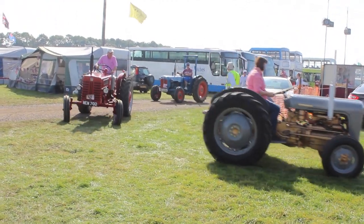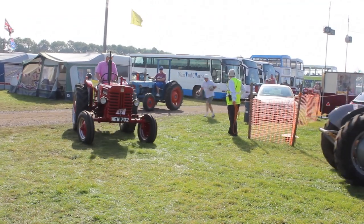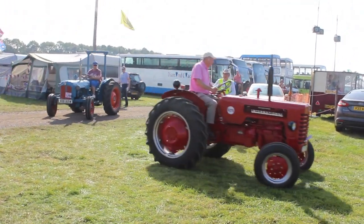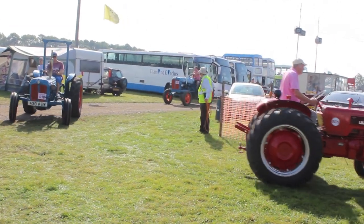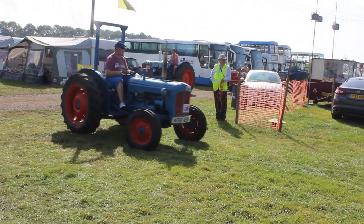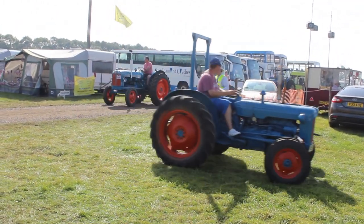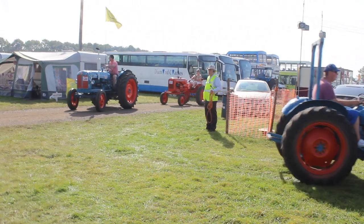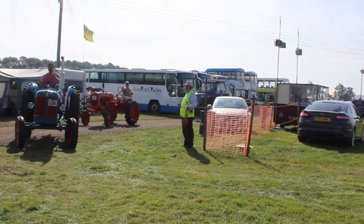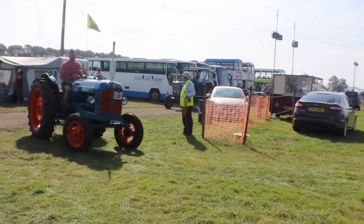Storing these things is just incredible. A really nice Fordson Major. Good morning, sir. Coming past me now. All that we're talking about is really our agricultural past, ladies and gentlemen. Basically, these tractors are what has fed this country over the last 70 years.